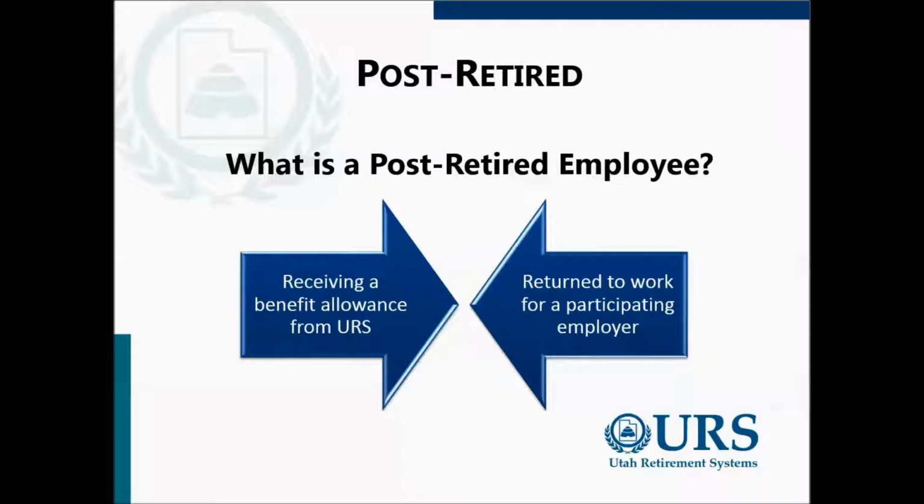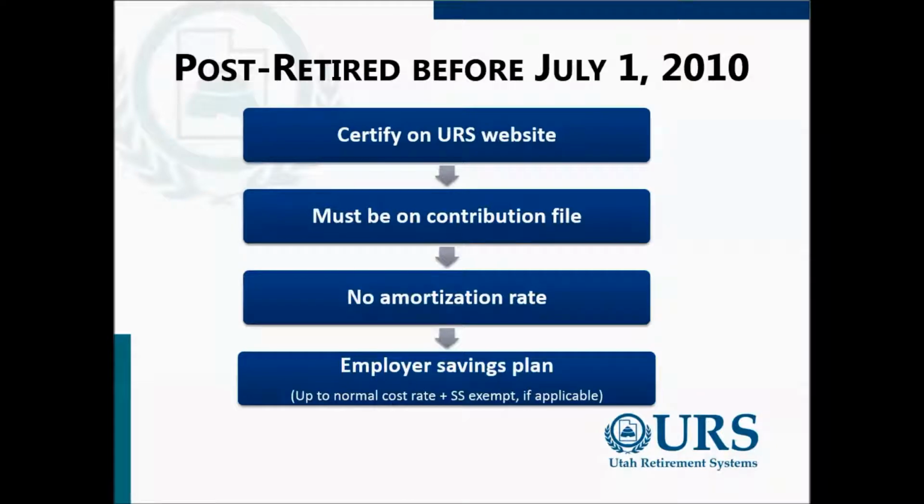One thing I want to point out is that it doesn't matter if they come back to work for you for 1 hour or 100 hours. If they come back to work and you're compensating them, they are a post-retired employee. Now, with these laws for the post-retired employees, we want to break them into two categories.